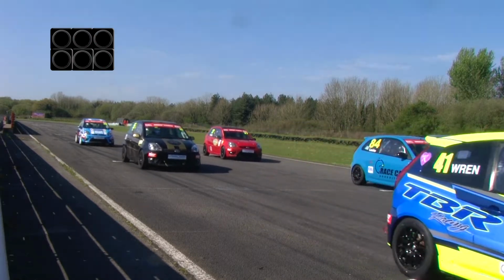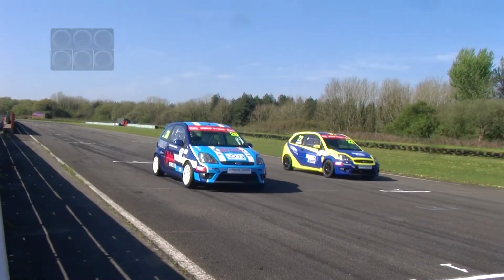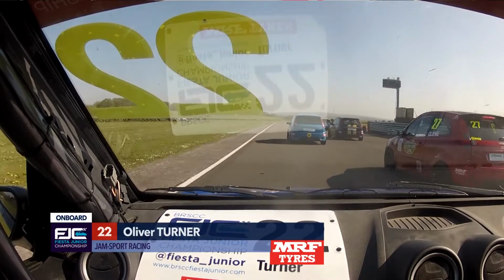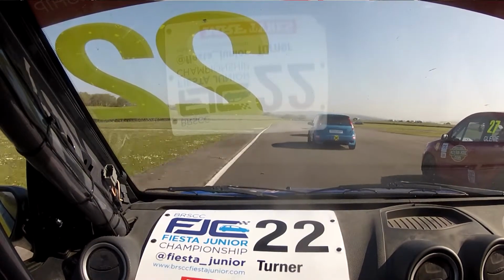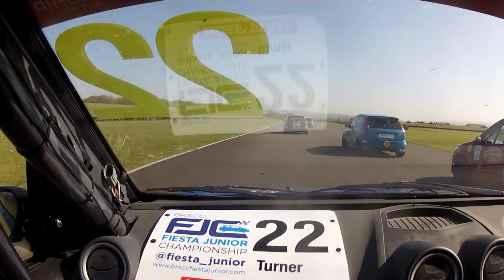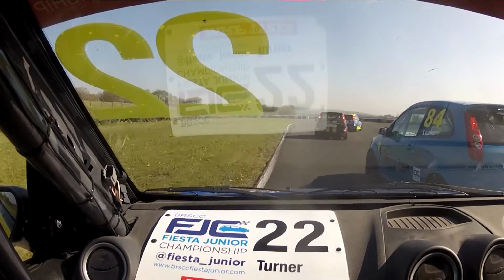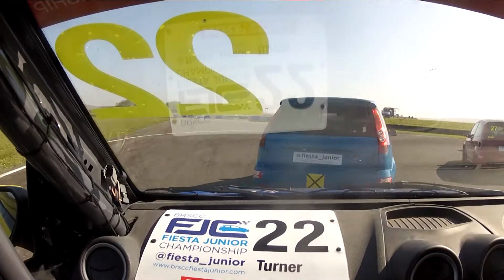Immaculately prepared cars right the way down the grid. It's a super start from Joel Wren in pole position. Ollie Turner from 6, getting away well. Alfie Glennie just ahead of him. Joseph Loke in the blue car with the yellow square and black novice cross on. It's his first race. Welcome to the championship, Joseph.